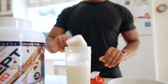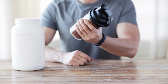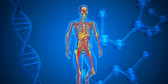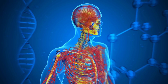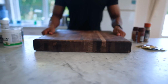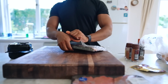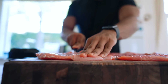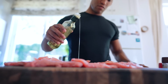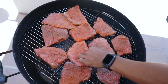2, increased thermogenesis. Higher protein diets are associated with increased thermogenesis. In other words, your body requires more energy to digest and absorb high protein foods. And 3, maintenance or accretion of fat-free mass. In some individuals, a moderately high protein diet may provide a stimulatory effect on muscle protein anabolism, favoring the retention of lean muscle mass while improving metabolic profile.